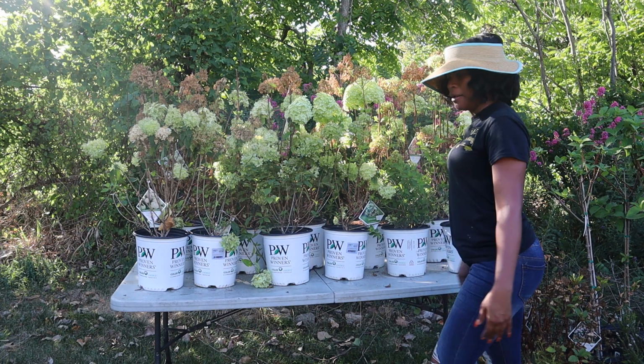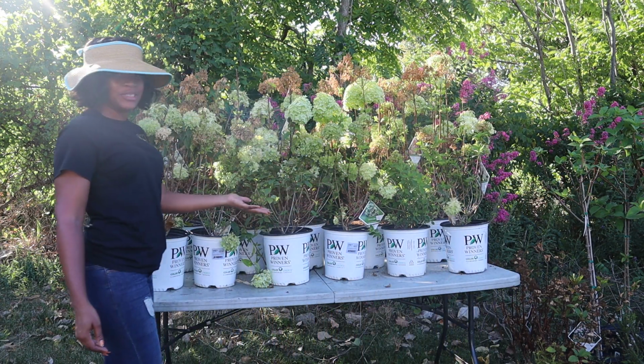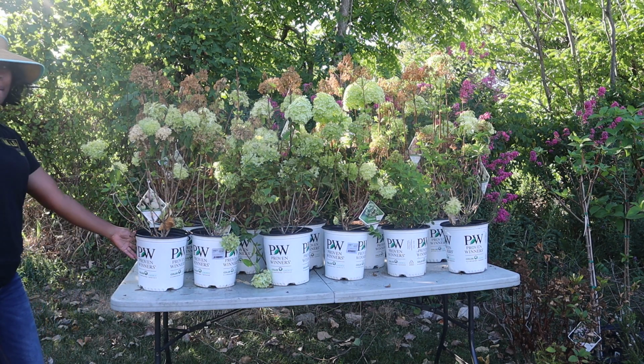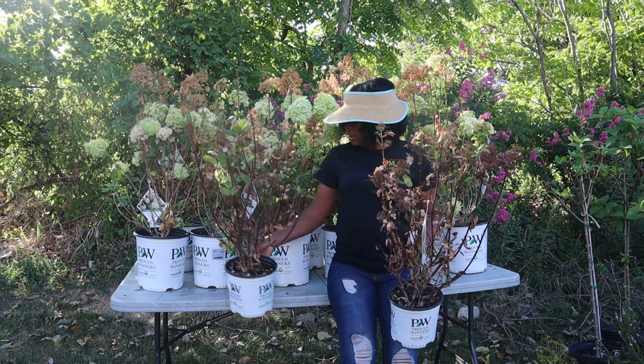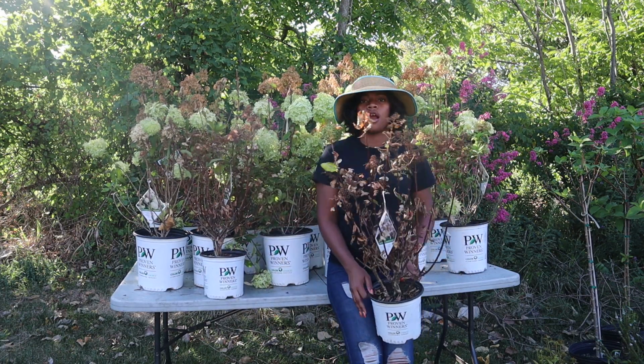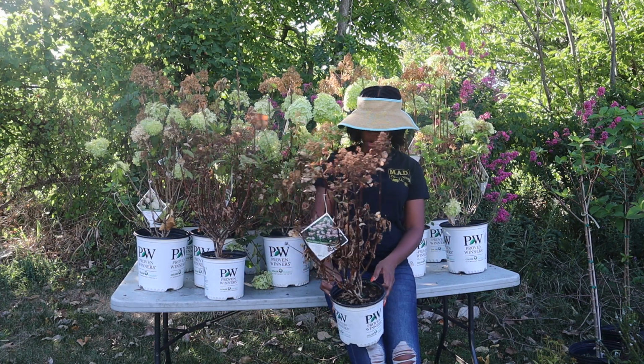So yeah, or should I say it this way? These are my hydrangeas, guys. These are my babies. I love them. These are quick fire hydrangeas. They are in the quart size container.